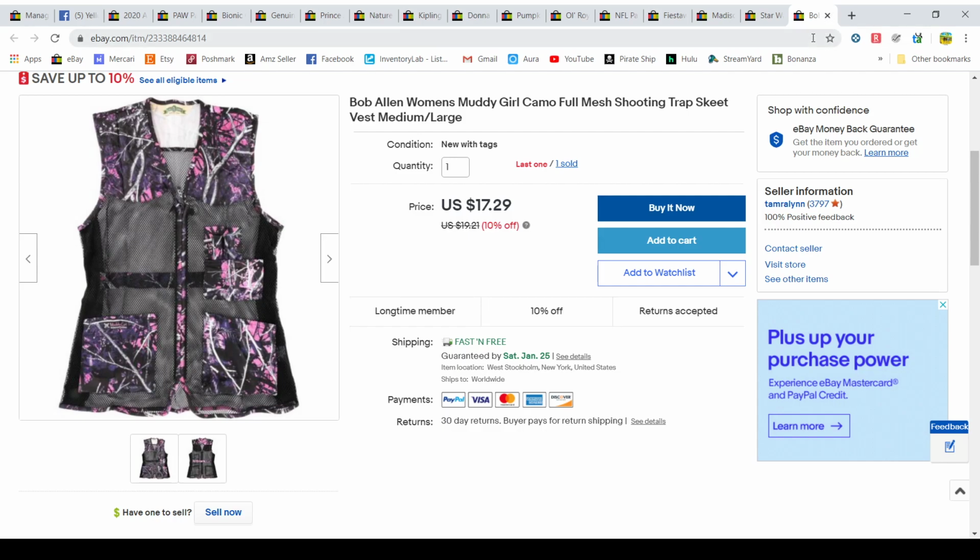Another retail arbitrage item. This was on clearance. Gosh, I think it was maybe end of summer at Walmart. I paid about $3 for them. I have one left. Sold it for $17.29, and it went first class.